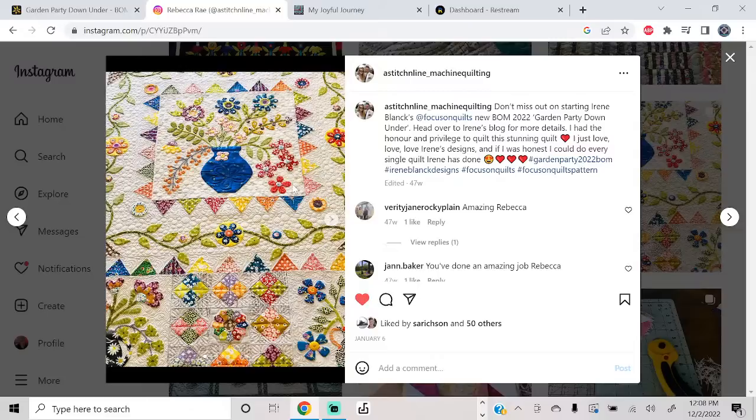And it's, of course, on Instagram, so I can't snag the picture. If I can, I don't know how. But that's just one I was going to show you right there. So that's Rebecca Ray, R-A-E, astitch_machine_quilting, so that you can see how hers were quilted.